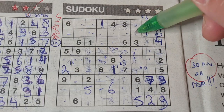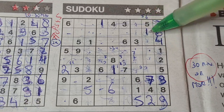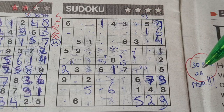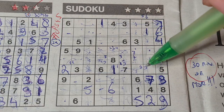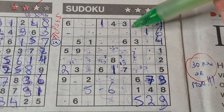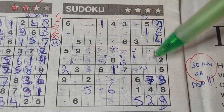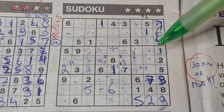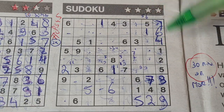So, need a 2 here, need an 8, need a 9 here. And now need a 6 here, need a 3 here. We have a pair.